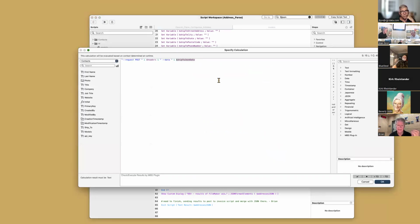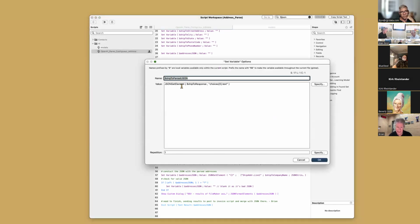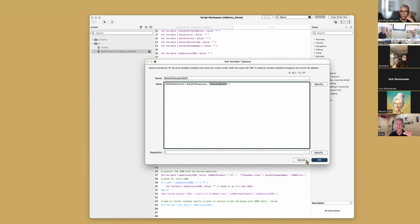I need the ship2 data to be sent to them in the API so that it knows what to do with those custom instructions. Okay, once you do an insert, it's going to come back with a response. It's either going to be a valid response or an error response. And if it's valid, we're going to set, remember that choices text in the hierarchy of the JSON? That's what we're doing here. So we get back this and we say, from the ship2 response, only give me this information because that's what I need to work with. I don't need all the other information that it sends back.